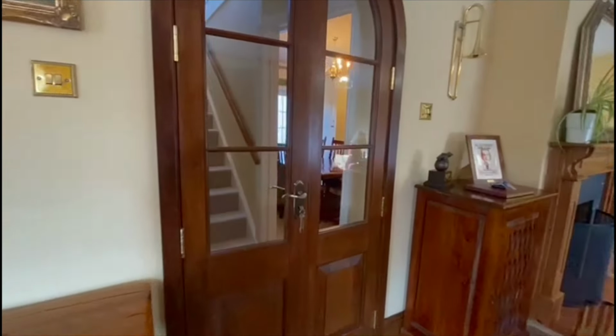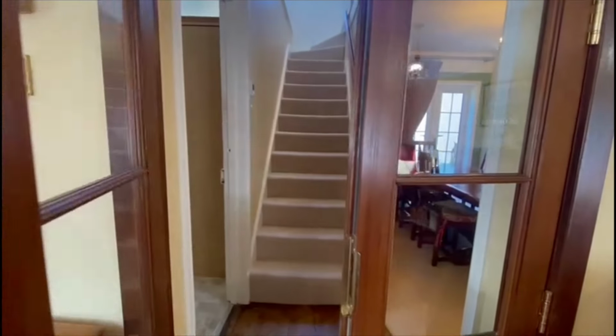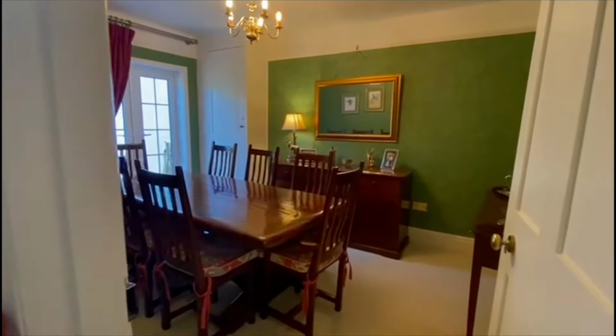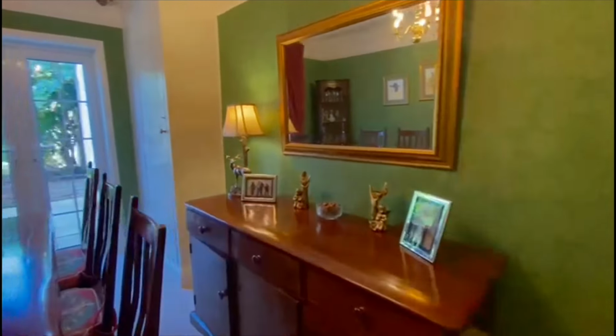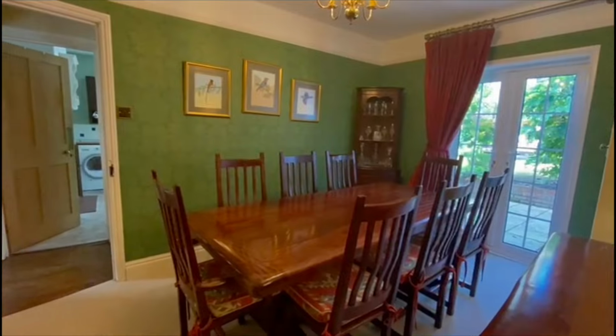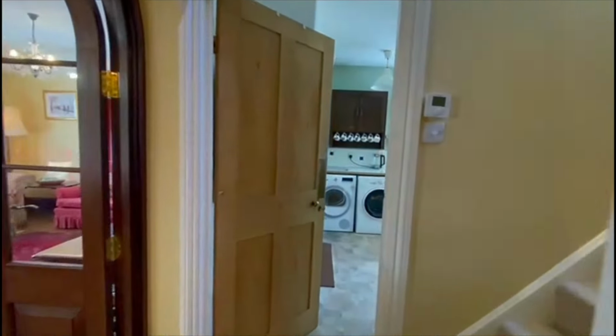From here, through these beautiful doors, the symmetry continues as the staircase unfolds before us and we have two equi-sized rooms either side. Currently set up as a beautiful formal dining room, this room would also lend itself to a fabulous playroom or snug with those double doors back out onto the patio area.